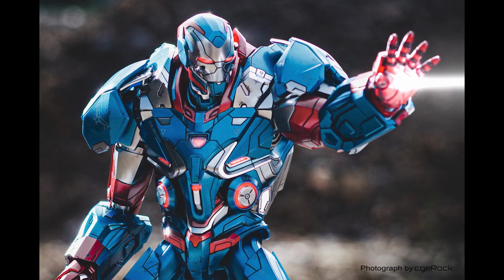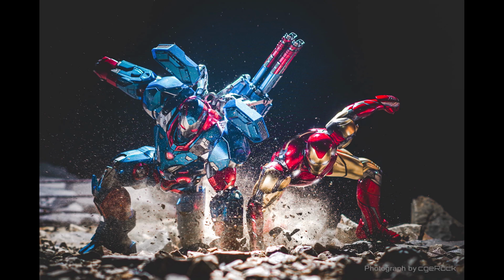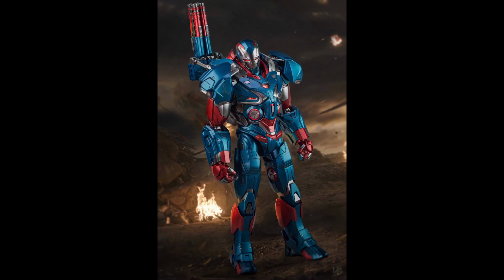That figure was discounted, and not a whole lot of people liked that Iron Patriot back in the day, because it was basically the same mold as the Iron Man, but different colors. But this one right here is a totally different mold, nothing we've seen before. It looks kind of like a hybrid of Mark IV War Machine, but beefier. I would love to see the gray concept art of this if they ever come out with one.